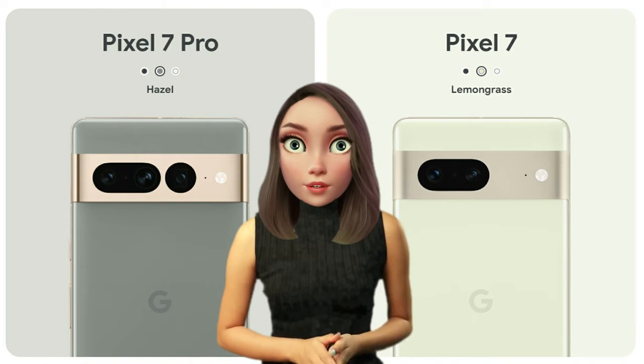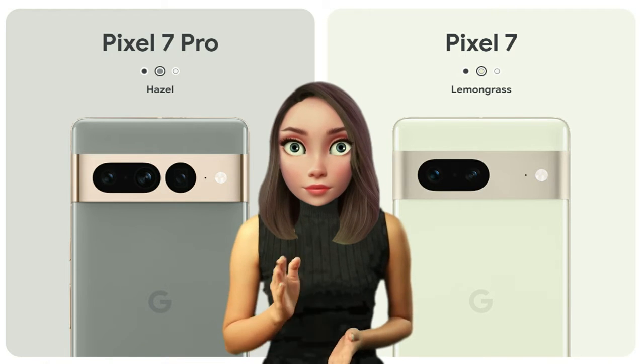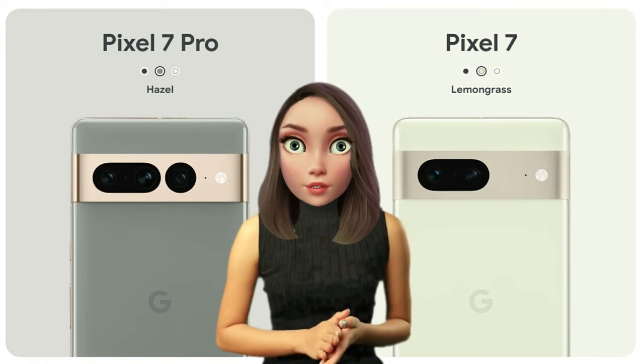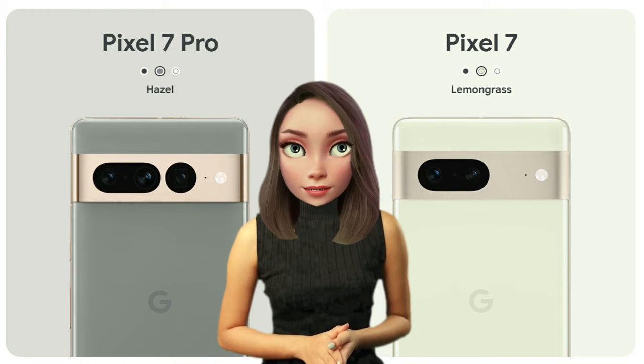Google's Pixel 7 and Pixel 7 Pro are expected to keep the same rear camera layout and specs as the Pixel 6 and 6 Pro. That means the Pixel 7 will have a 50MP main camera and a 12MP ultrawide camera, while the Pixel 7 Pro will add a 48MP telephoto lens to its layout.